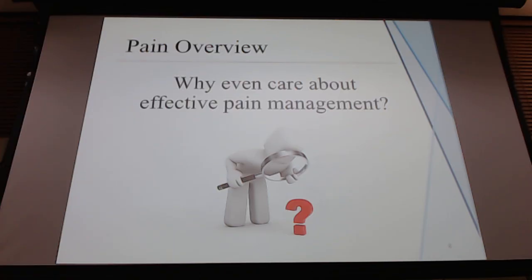That is definitely one reason why I went into this specialty. Cardiac is fun, it's a cool system, but that doesn't impact everyone. Hem-onc is fun, but that doesn't impact everyone. Pain and palliative care really is something that every single person at some point will go through and experience. So that very much was my passion as to why I went into this.